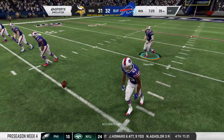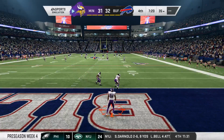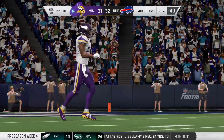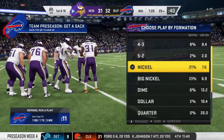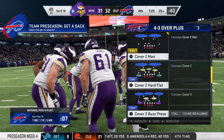Hauschka now to send this one away following the score. That'll be taken in the end zone. And no run back here. This will be a touchback, and it comes out to the 25-yard line. And now out comes Minnesota. And a tight game after punting last time. See if they can get something going on this drive.